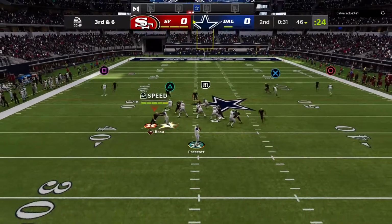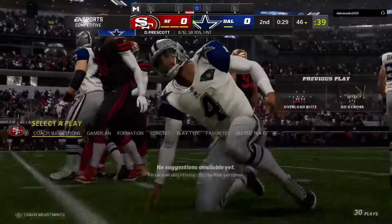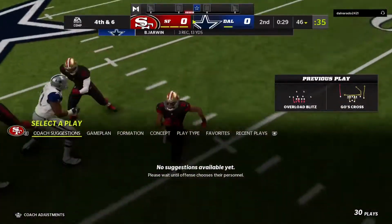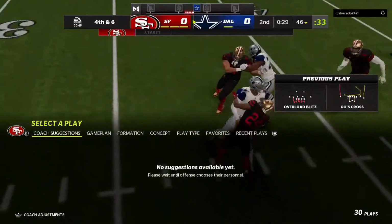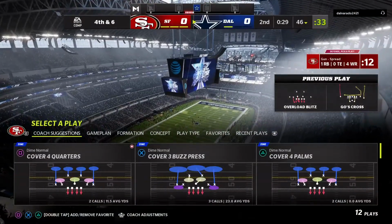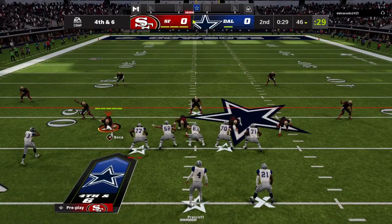To the air again, Prescott. And that one will fall incomplete. Clock here now, just under 30 seconds to go in this first half. The passing game not in sync here early, and now it's 4th down. Dak and the offense still out there. They are going to go for it.